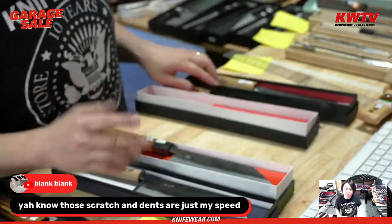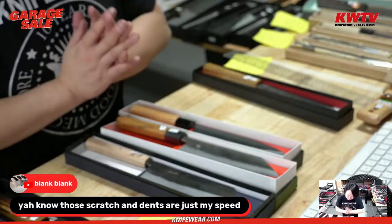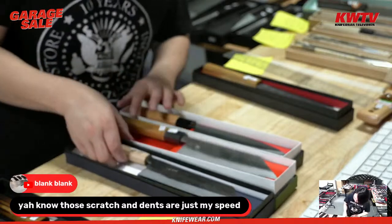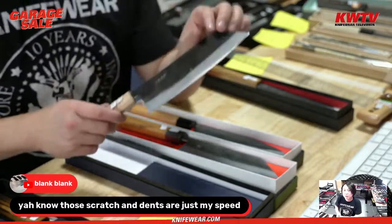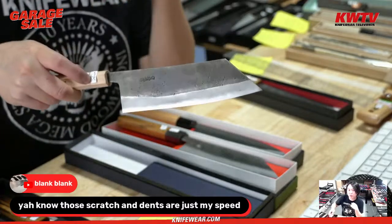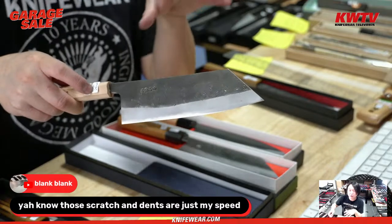$399. Two blacksmiths that we would actually like to introduce to the people. We had this knife before. Miyazaki-san from the Goto Island in Nagasaki Prefecture.